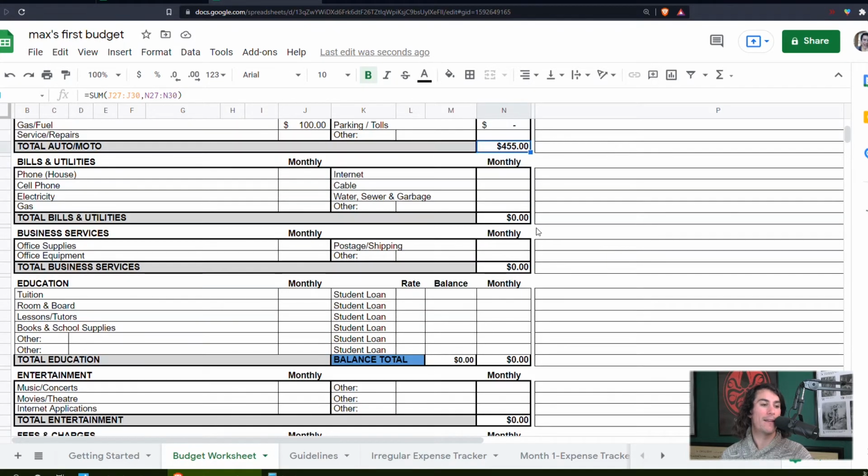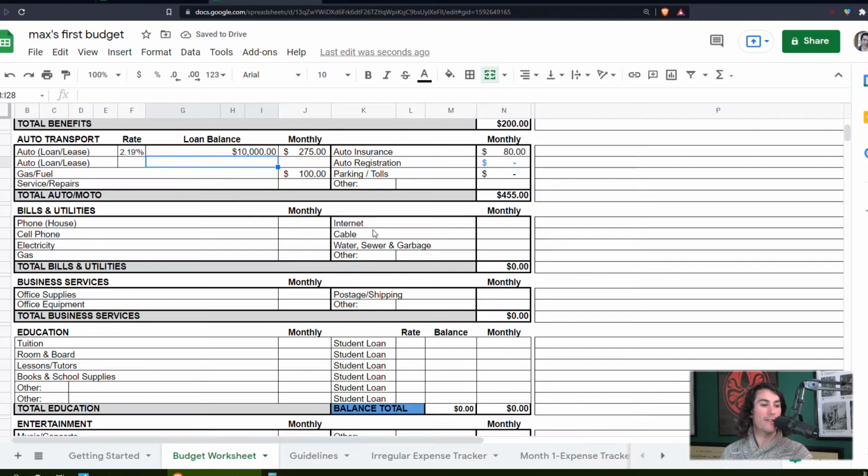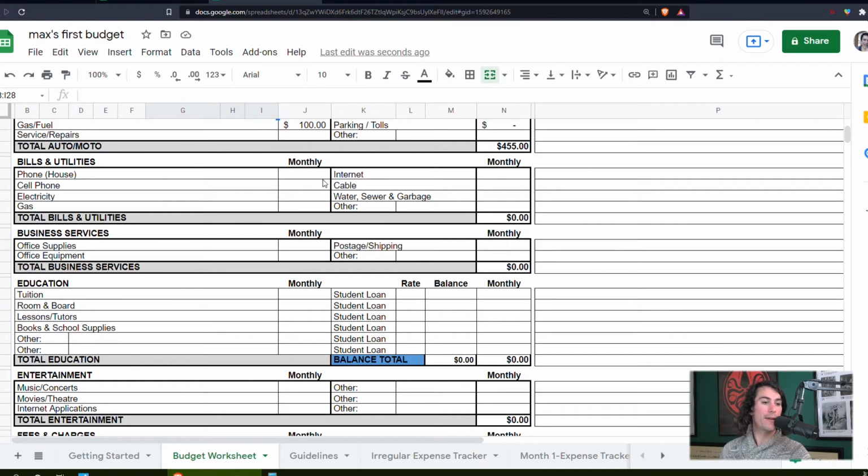All right, on to the next, and these are probably things you can pause this video, and what I would do is compile all this information. I just remembered this because I've only had one car loan in my life. I remembered the interest rate, and $10,000, not $100,000. That's a big number. So you're going to compile this. So what I would do is, this is what I did.